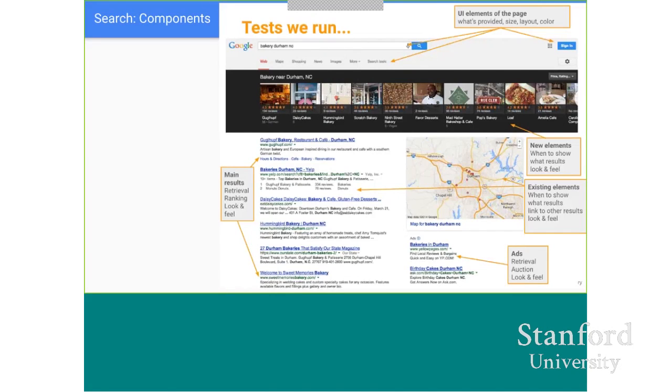So as you look at some of the features that we build into search and some of the experiments that we run, here's a screenshot of what our desktop search looked like I think about a year ago. It's probably similar right now. The query is Bakery, Durham, North Carolina. We actually evaluate and experiment with every single component of this search results page.